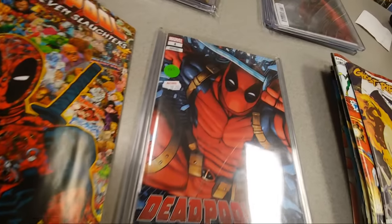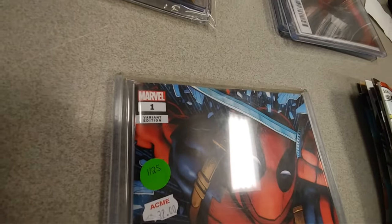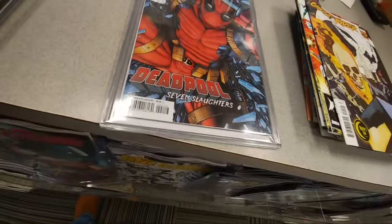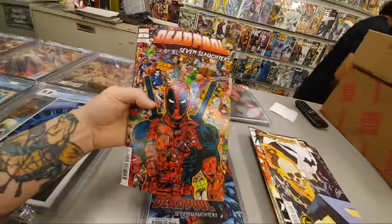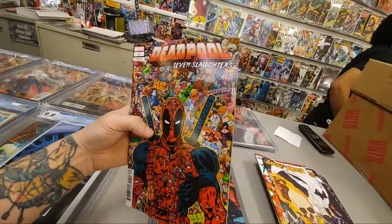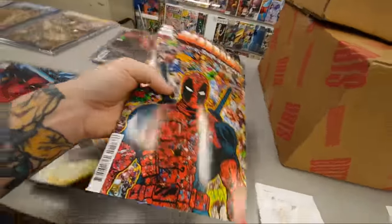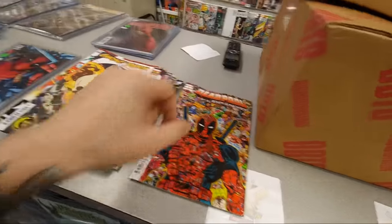Hard decision. It's a pretty nice copy. Unfortunately, it's one of those thicker books, so they all kind of have that little corner problem. Take the regular cover. If you guys think one, just yes on Arthur Adams. Oh no, now we're getting split up here. Adams all day. Oh, this is going to be difficult.